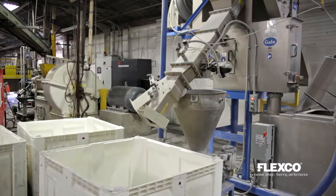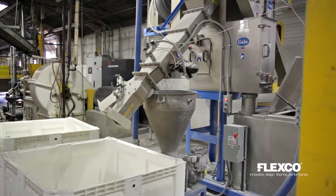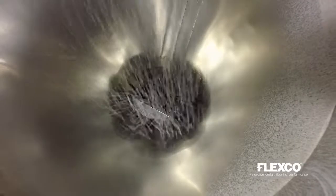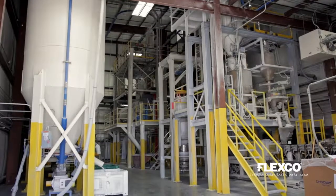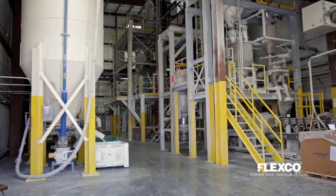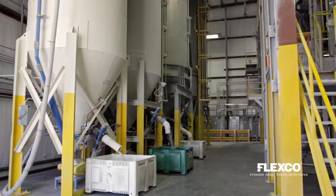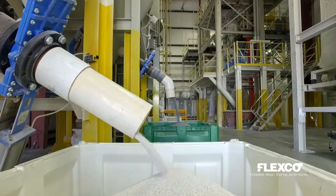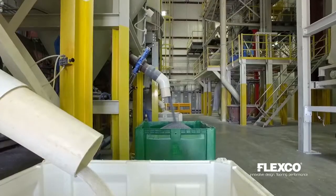FLEXCO recently invested several $1 million in a new high-intensity mixer system to process vinyl products. This process is much more sustainable than traditional methods, utilizing significantly less energy, minimal maintenance, and reduced manpower requirements. The entire system is maintained with state-of-the-art controls to ensure consistent quality throughout.